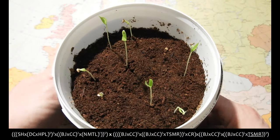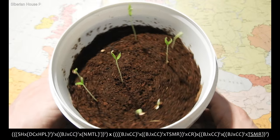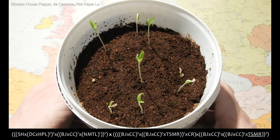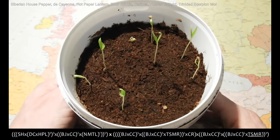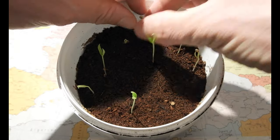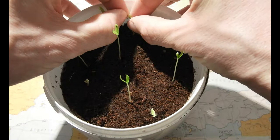Let's have a closer look at this multiple hybrid. It is a hybrid between Siberian house pepper, De Cayenne, hot paper lantern, Bulgarian Carrot, Carioca, Numex Twilight, Trinidad Scorpion Moruga Red, and the Carolina Reaper. Let's remove those empty seeds. There we go.